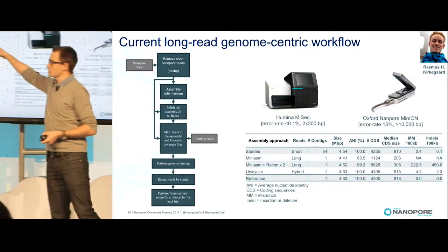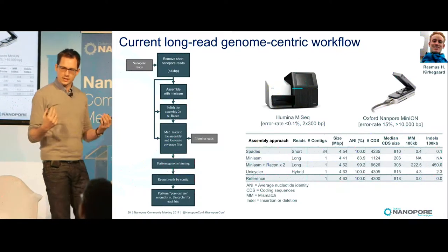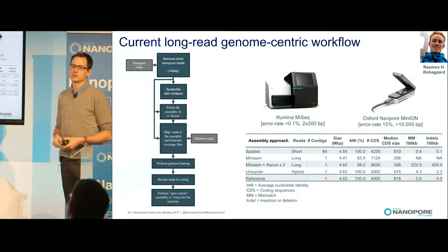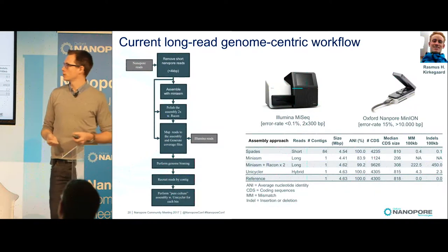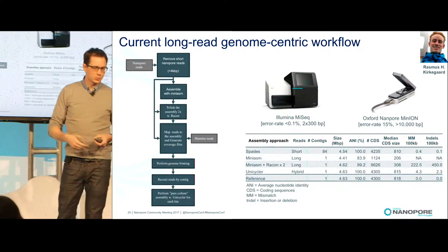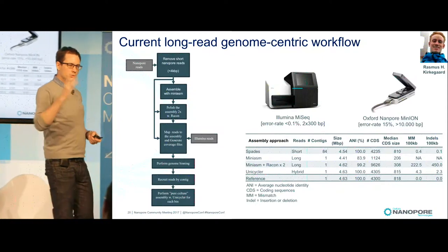We make a quick and dirty assembly with miniasm. This is really quick and dirty, a naive assembler that just puts things together without too many assumptions of how it works. That means you can quickly get a nice assembly from long reads. Miniasm keeps the original error rate, so we polish it using Racon. Now it's at a grade where you can start to map Illumina data down to it.